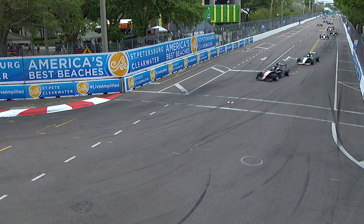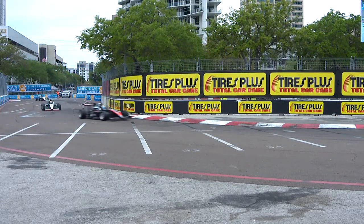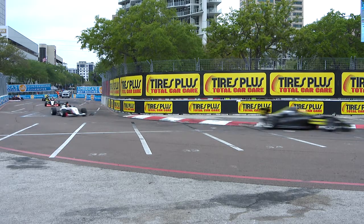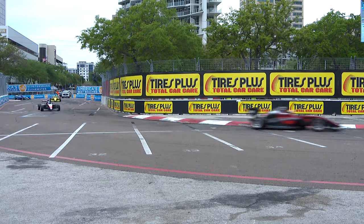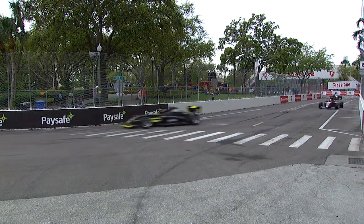Turns 2 and 3. The field now making their way through that very short complex, the slowest portion of the course. Turns 4, there's 5. They'll roll out of that, turn 6, and then turn 7. They'll mash the accelerator, then to turn 8. That is the north end of the track at Pioneer Park.